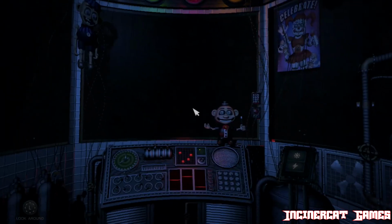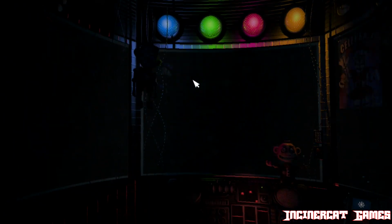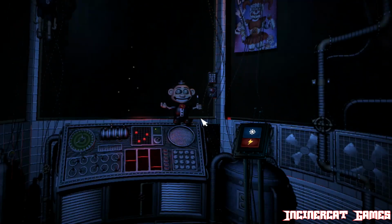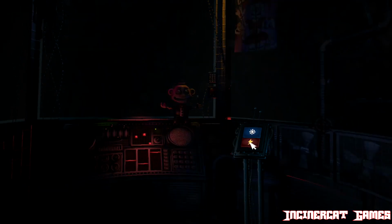Motion trigger, circus gallery vent. Circus Baby had a busy day today. Let's check the light and make sure she's in proper working order. Oh, Circus Baby, we aren't here to play hide and seek. Let's encourage Baby to come out of hiding with a controlled shock. Let's try another controlled shock.